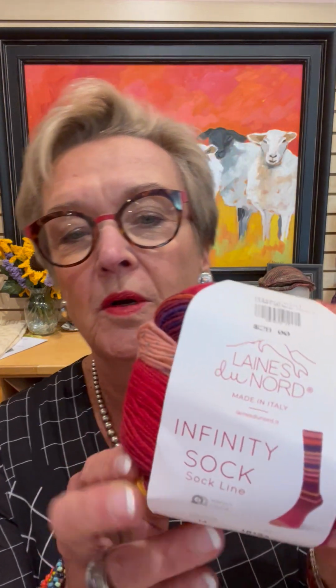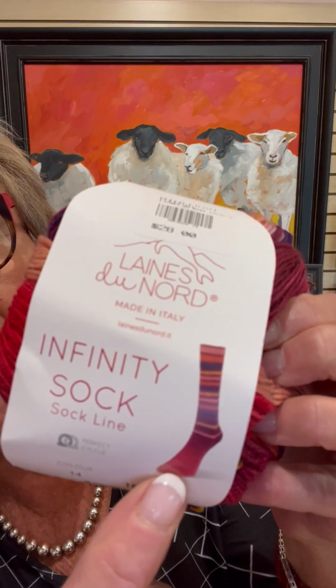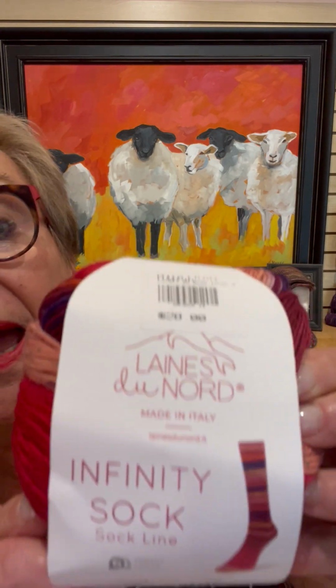Let's talk about this beautiful new sock yarn from Laine du Nord. It's called Infinity Sock. Can you see? It has a toe and a gradient foot, and then it stripes all the way up. Then the second sock is exactly the same, so when you get to the toe color again, it's time for the second sock. Is that amazing? It can also be used for shawls and things where you need gradient and color-changing effects. It's brilliant, so squishy, so soft. It's made in Italy. It's beautiful.